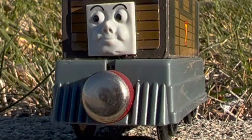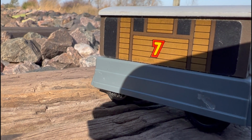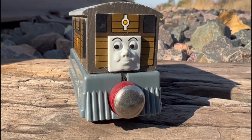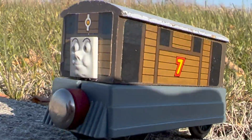And that is how Red Wheel Toby came to be. Happy Halloween. Sorry guys. In all honesty, I don't have any background info on why this might be red, but it has all the 1992 production line features except for the fact that it has red framings for the magnets, and that is all I know.